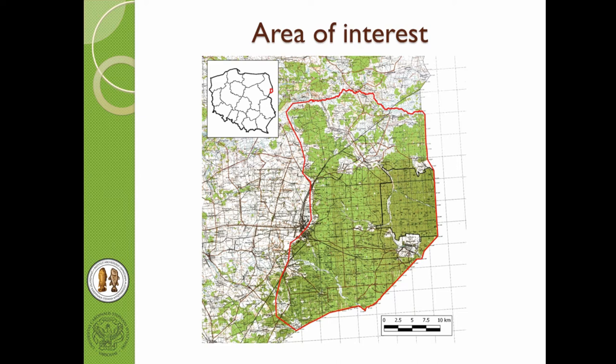Here you can see where the Białowieża Forest is. It's in eastern Poland. The whole area of the forest is about 1,500 square kilometers, but it's divided between Poland and Belarus, and only a small part, about half of the Polish side, is strictly protected in the Białowieża National Park. It's also related to various political problems, which unfortunately also touch our project.